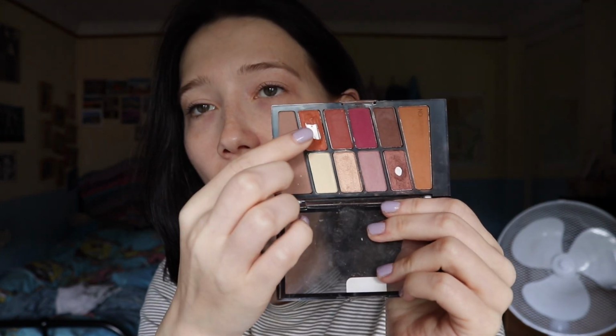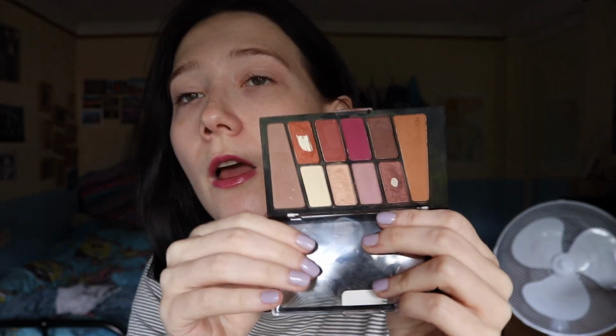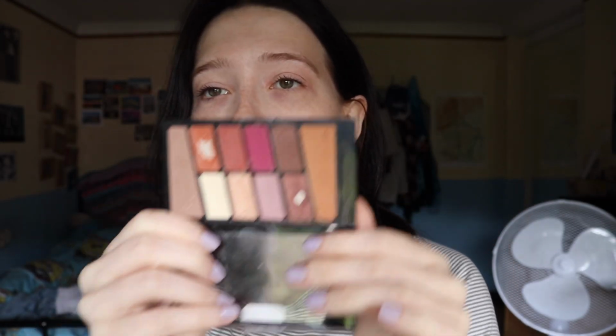I used this one to mix into my friendly shadow because there's orange and green in here, but there was more green left in the Luvia palette than orange, so I put this one in. So I panned that. I did not use it on its own, but technically I am using it. And then this one here I use as an eyebrow shade, just slightly and lightly filling them in.